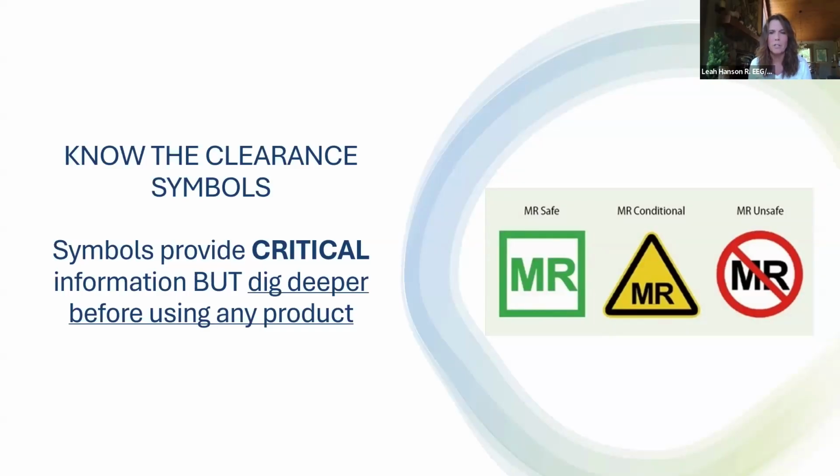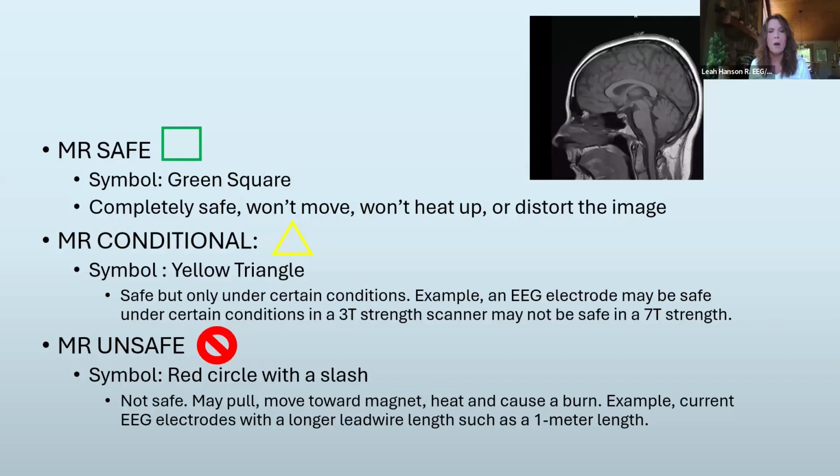So first pass, you always want to make sure that you understand those symbols. You can recognize those symbols. When you see it on packaging, you know what it means. That's something that's just in our life now. That should become second nature at some point, hopefully in our field and just in our technology in general. But you want to dig a little deeper. Make sure that you understand MR safe. It means that it's been noted that it's not expected to move, to heat up, or distort the image. It's completely safe. I'll give an example: most bandages, most medical tape are listed as MR safe.